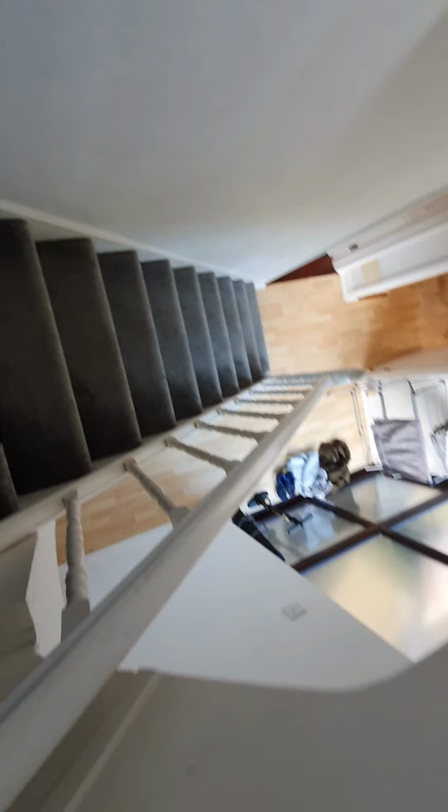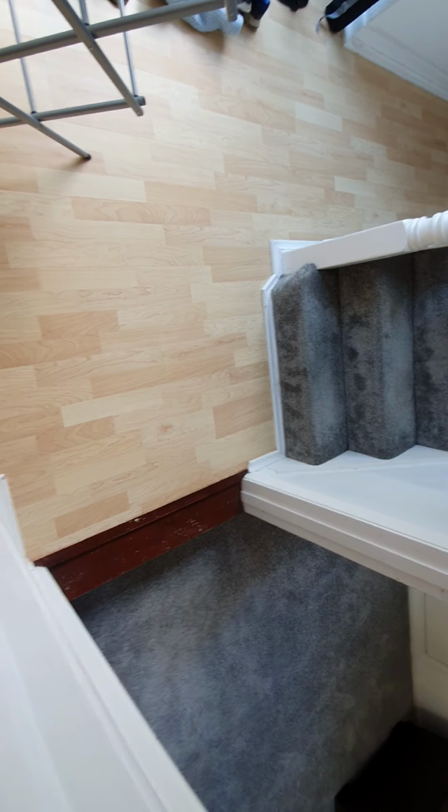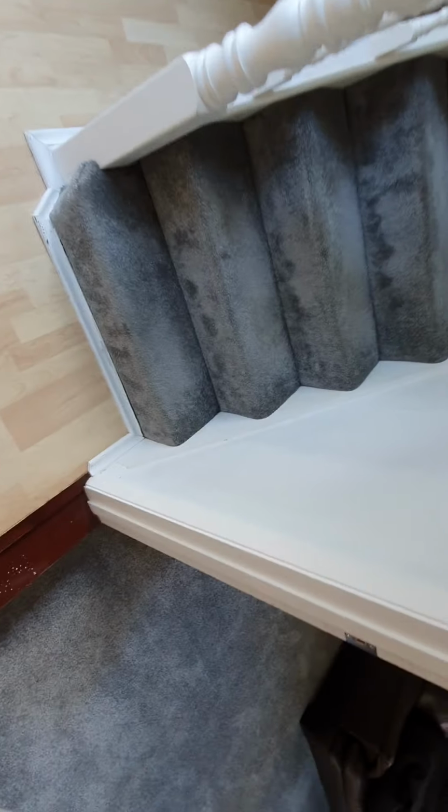And then what's this? Looks like a stain at the top of the stairs. Just looking down the left hand side, there is a mark here in the middle of the wall. So there is paint peeled, paper peeled, scuff marks going up. There's several scuff marks going up, eye level, scuff marks.